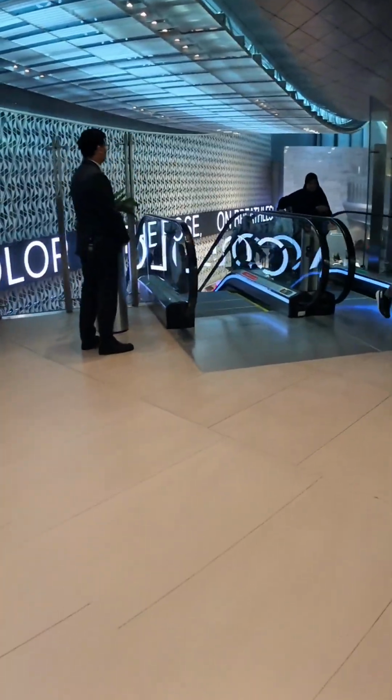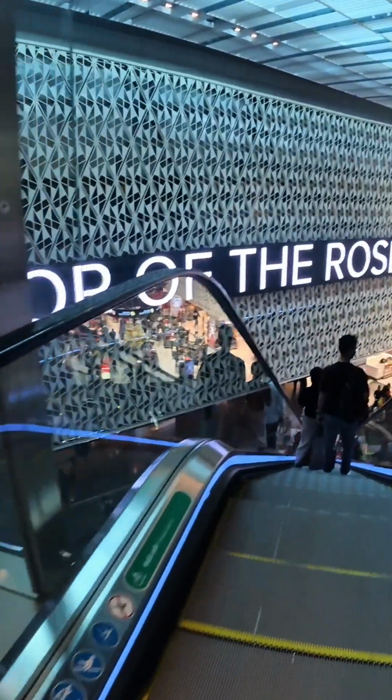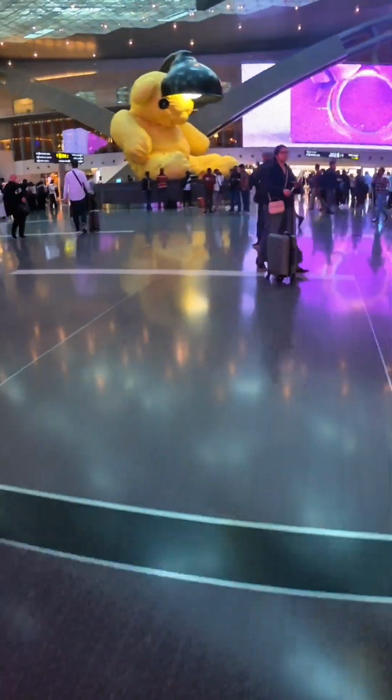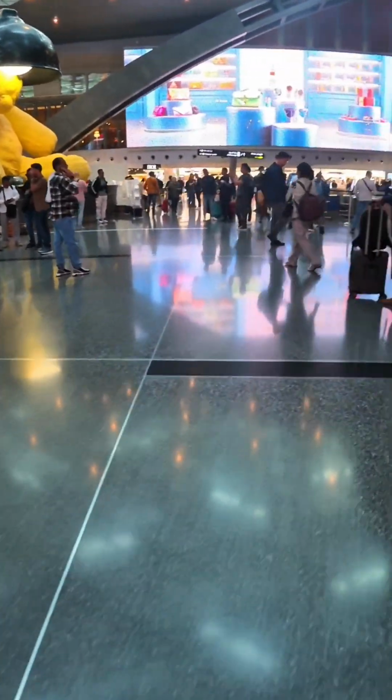But now that I've finished my meal, I'm going to go back down the escalator and go find my gate, which is also not very close by. It's actually nice that they give you those towels in between because there is a lot of walking involved with going to the business class lounge, especially.